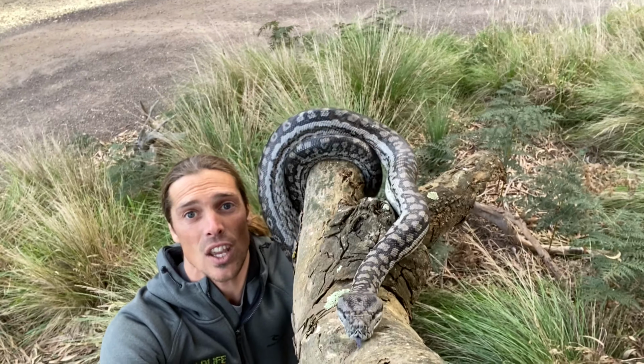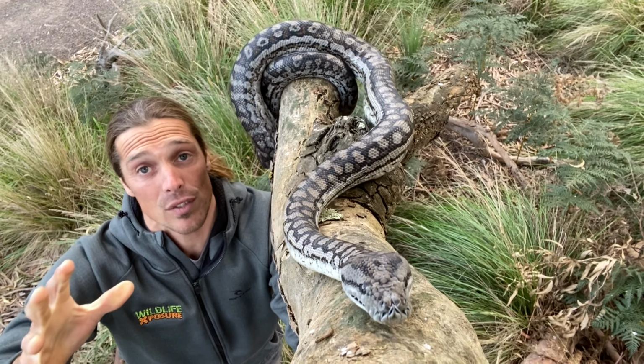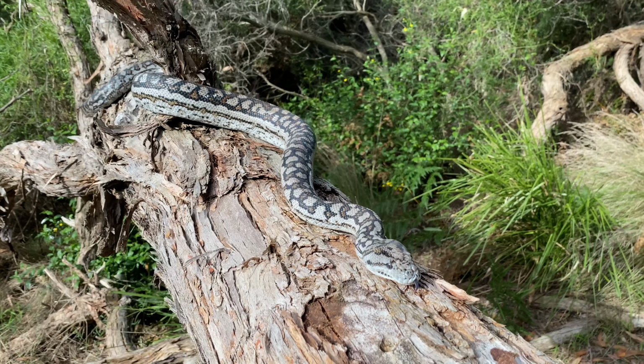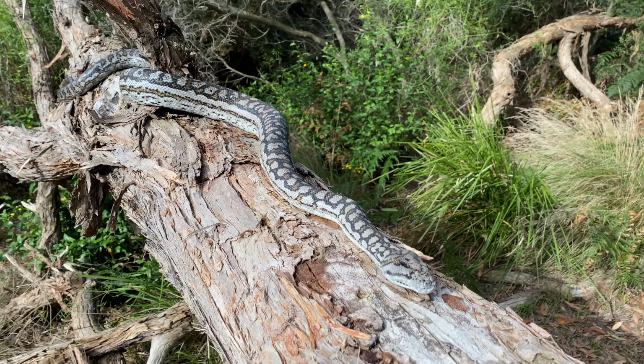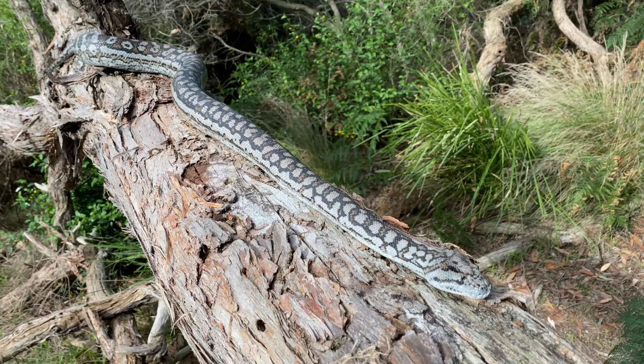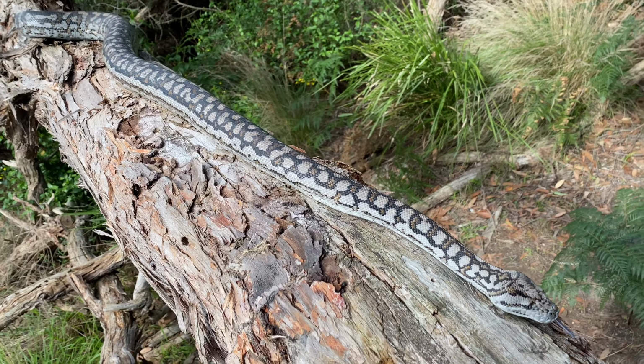These snakes need the old dead wood that falls around the base of trees to allow them to climb up into the canopy. While moving through the trees, these non-venomous python snakes consume rats, mice, possums and birds and constrict them before swallowing them whole.